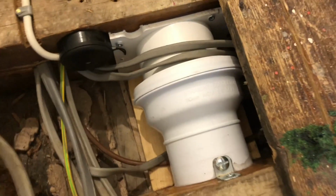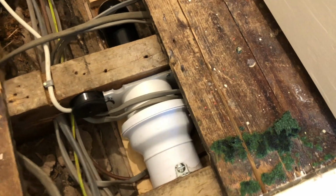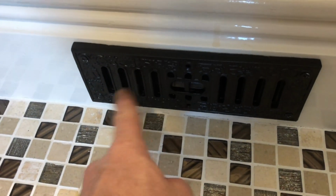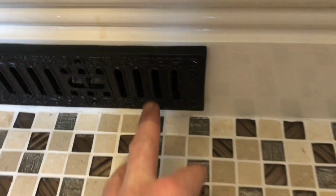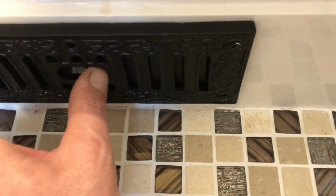I'll just give you an example. It's not that loud either. Can hear that, can't you? Then it comes in the vent there, which I've blacked off, took it off, sanded it down, blacked off there. It's only coming through that section there, but it can close off. And close it off like that.